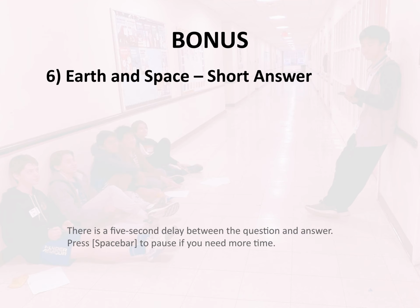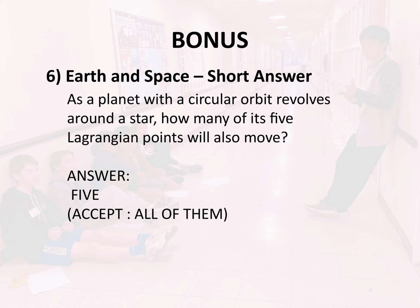Bonus 6. Earth and space, short answer. As a planet with a circular orbit revolves around a star, how many of its 5 Lagrangian points will also move? Answer: 5.